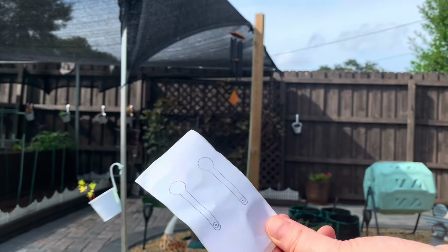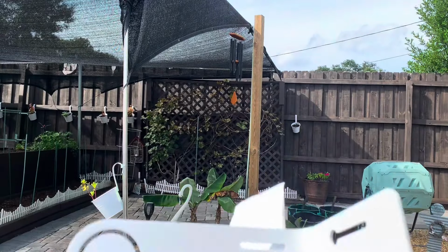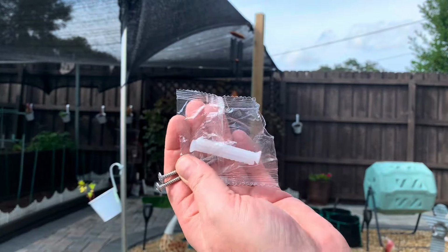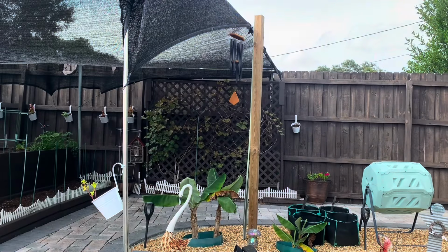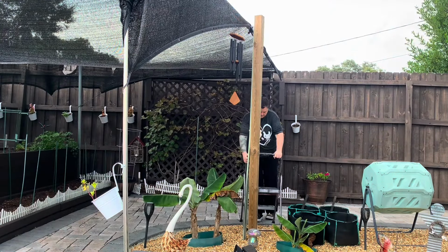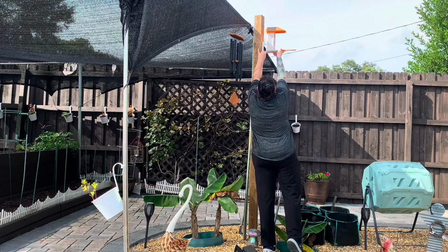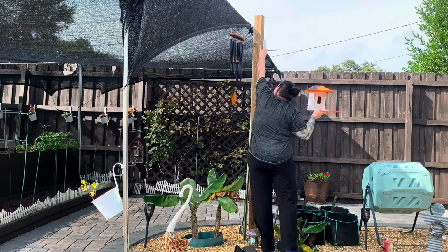So we're gonna use this sticker template to attach the bracket. It does come with anchors if you're putting it into like a wall, but I'm gonna put it right into the wood. So I started with just seeing like where about I wanted to put it, so then I can kind of get an idea of where I wanted to mount the bracket.